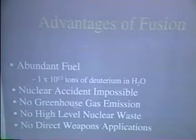There's no nuclear. It is a nuclear process, but a nuclear accident, unlike a fission power plant, is impossible. There are no greenhouse gas emissions. It's not a 100% clean power supply. There is some nuclear waste, but it's not like a fission power plant again, where your waste is going to last tens of thousands of years. And there are no direct weapons applications. And it's very, very powerful. It's an extremely energetic reaction.